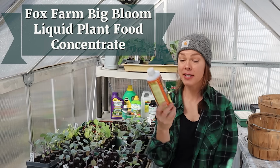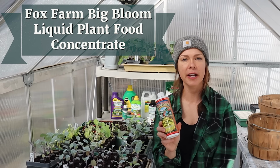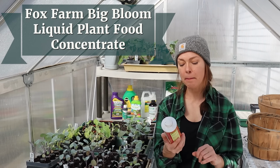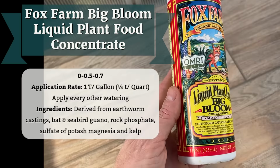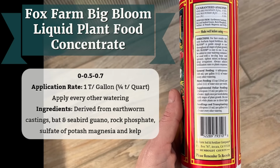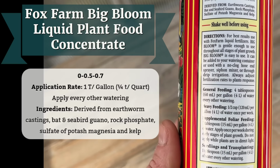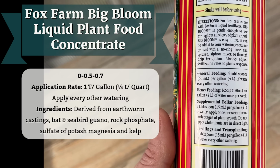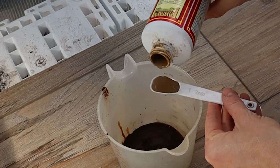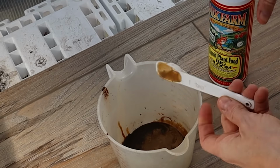We've also got what seems to be the crowd favorite, Fox Farms. I've heard from a lot of you that really like this brand, and they do have a lot of good stuff. This is their liquid plant food Big Bloom concentrate. What interested me about this one is that it is derived from earthworm castings, which is a favorite ingredient of mine, bat and seabird guano, rock phosphate, sulfate of potash, and kelp. So I honestly expected big things from this. And smell notes on this one: very, very little detectable smell whatsoever, which kind of surprises me.